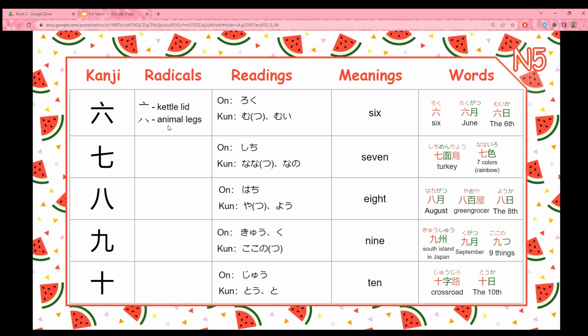So if you haven't taken a look at Remembering the Kanji, give it a shot. It's not a bad way to study. However, it doesn't teach you any readings. It doesn't teach you any words. It just teaches you the radicals and how you can use them to create stories that will help you remember the characters. It's not a bad book though if you want to give it a shot.